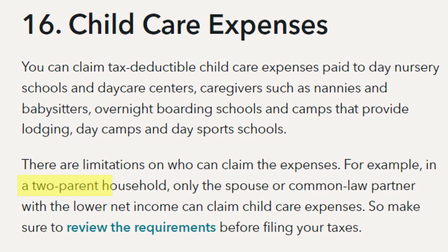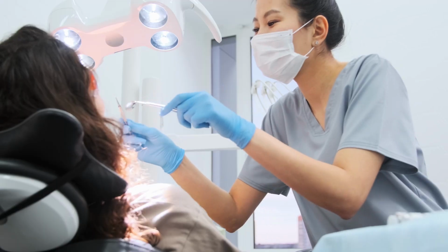In a two-parent household, for example, only the spouse or the common law partner with the lower net income can claim the childcare expenses. On your side, you could also claim different medical expenses against your total taxable income. For example, dental visits and prescription fees could definitely be deductible.